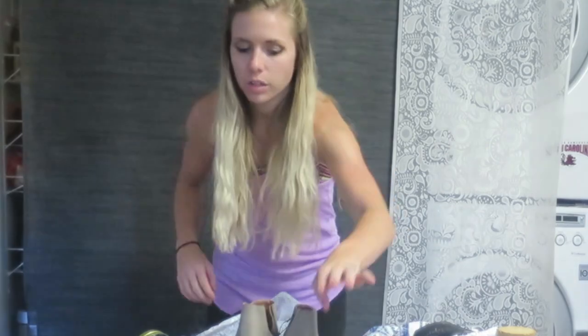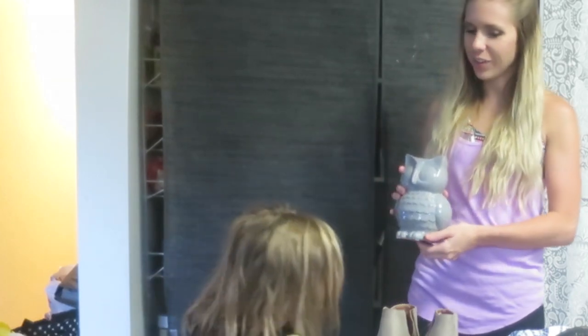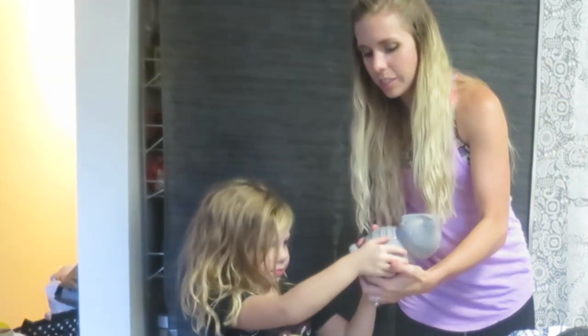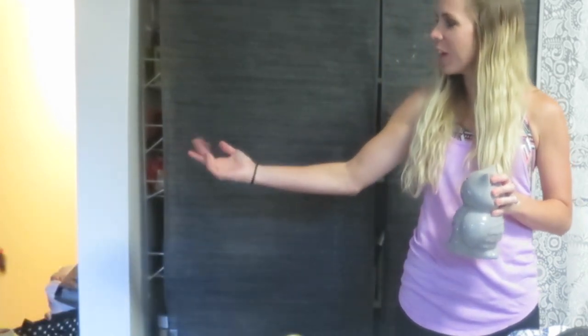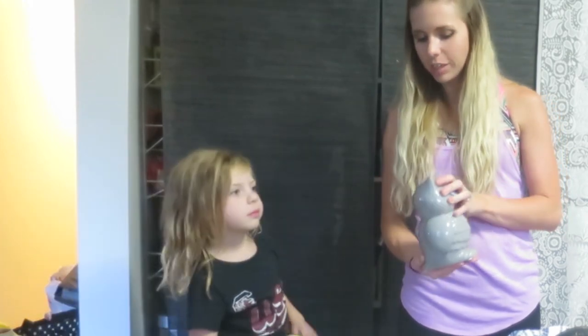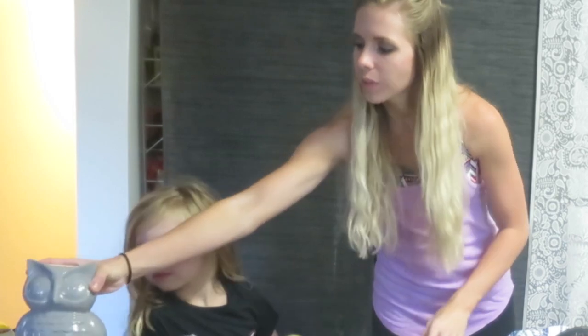You can put them in the car. They smell so good, or in the house or something. Really good. You know what this is? Let me show you what goes in there. Not yet. We can do it in a minute. But isn't he so cute? He's only $10.